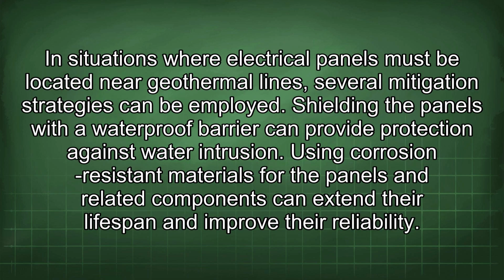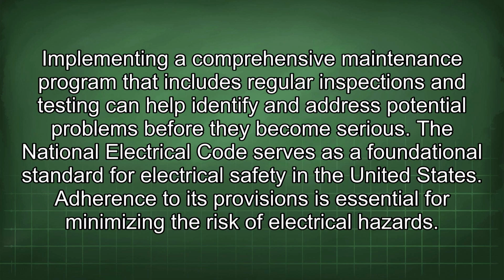In situations where electrical panels must be located near geothermal lines, several mitigation strategies can be employed. Shielding the panels with a waterproof barrier can provide protection against water intrusion. Using corrosion-resistant materials for the panels and related components can extend their lifespan and improve their reliability. Implementing a comprehensive maintenance program that includes regular inspections and testing can help identify and address potential problems before they become serious.